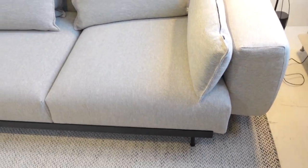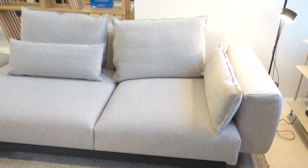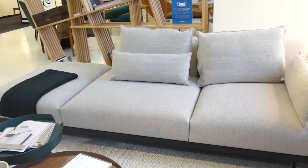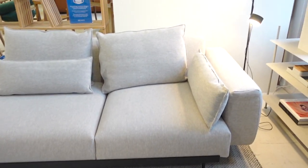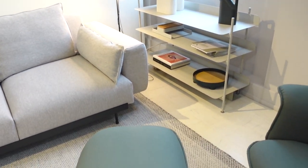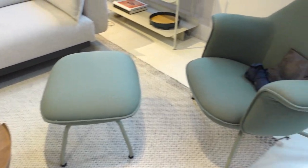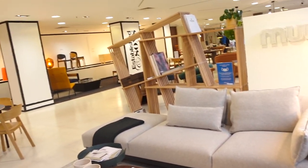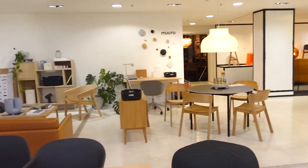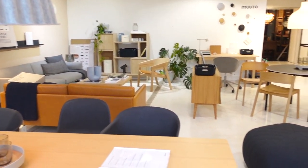We have another grey sofa here as well. Let me know what your thoughts are, guys, on this one. I really like shopping in here because it's always super calm and chilled, particularly on a day like this in London where it's super rainy and horrible. You just don't want to go into a store that is super busy and packed full of people. So yeah, it's pretty quiet in here, guys, which is just perfect.